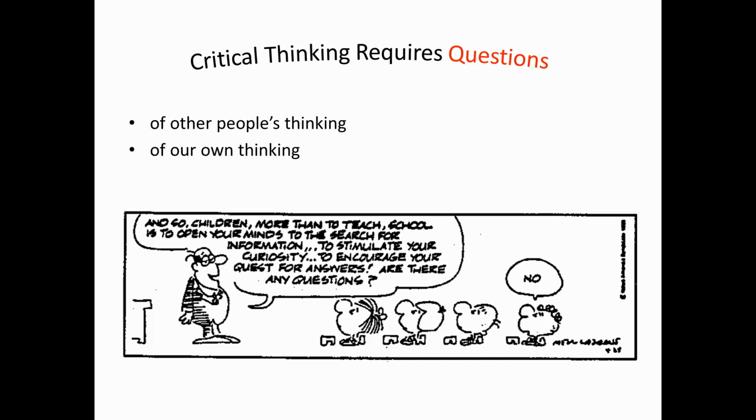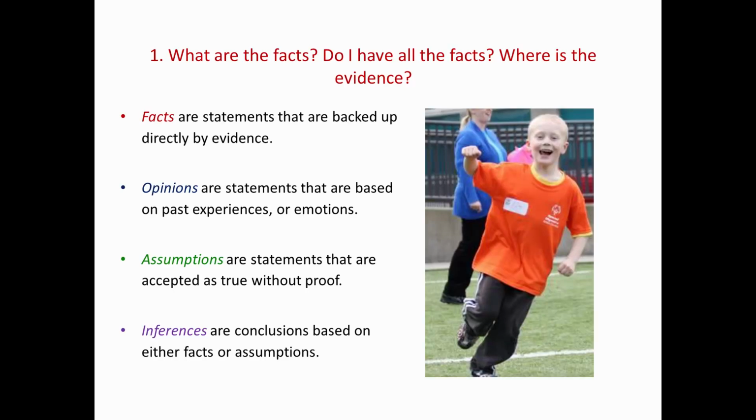Critical thinking requires questions, and those are questions of other people's thinking and of our own thinking. We have to be able to do both. So we have to be able to ask questions such as, what are the facts? Do I have all the facts? And where is the evidence that supports these facts? Facts are statements that are backed up directly by evidence.